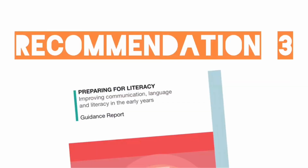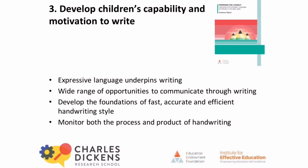The third recommendation is that we should develop children's motivation and capability to write. So writing, we know, is a physically and intellectually demanding activity for children.